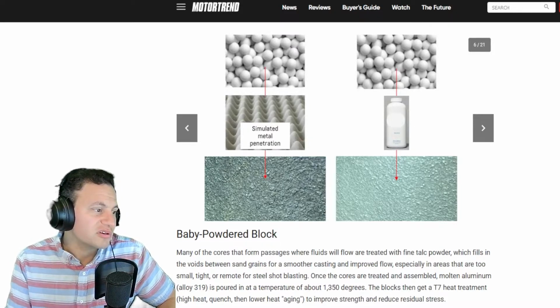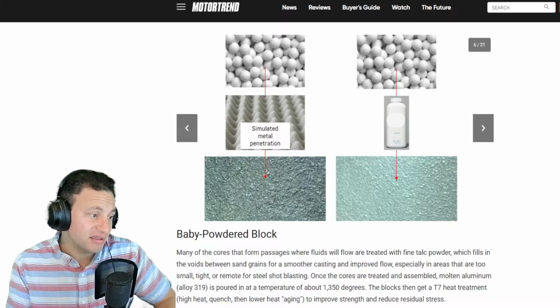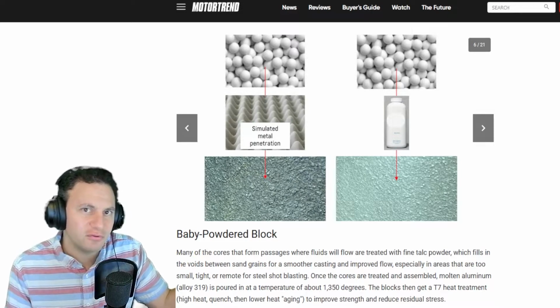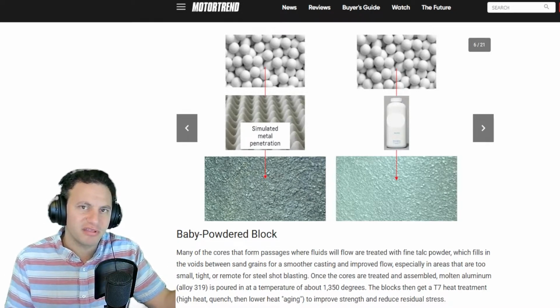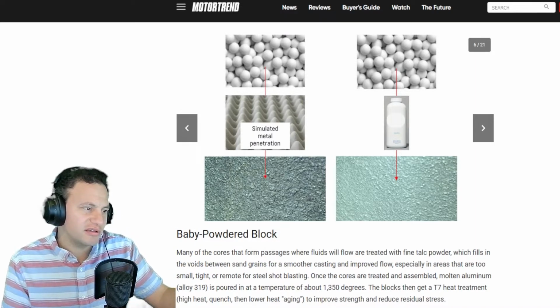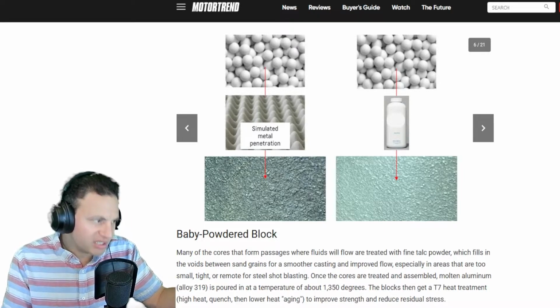When our cores are treated and assembled, molten aluminum alloy 319 is poured in at a temperature of about 1,350 degrees. The block then gets a T7 heat treatment: high heat, quench, then lower heat, and aging to improve the strength and reduce residual stress. You'll be familiar with that if you, I kind of like, part of my hobbies, I like to make knives. So you kind of become familiar with this kind of treatment, high heat, make it really hot, you quench it, you lower the heat, and aging, etc.